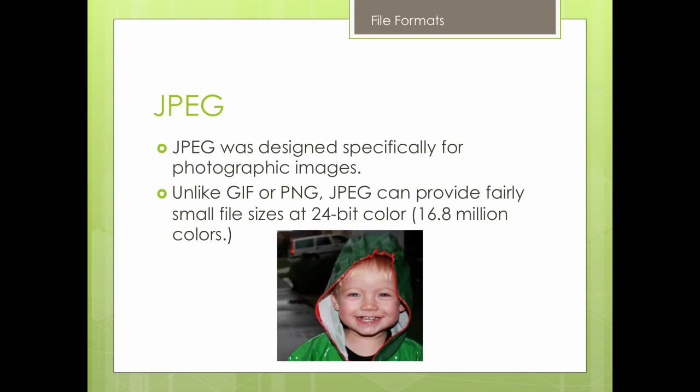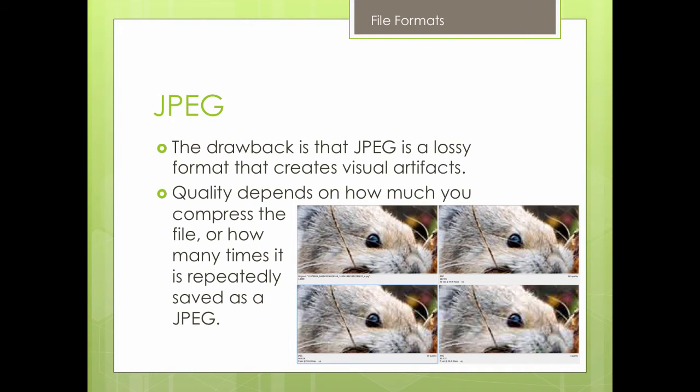JPEG. This is designed for photographic images. It can handle almost 16.8 million colors, so it's going to do well for your photos. But there are some drawbacks. JPEG is a lossy format. What that refers to is the data compression: when the file is saved as a JPEG, it's throwing away data. Most of it is data that's not visual, but some of it is. So the quality of the picture depends on how much you compress that file. JPEG's very flexible like that.